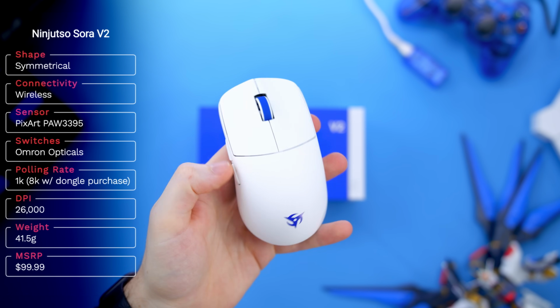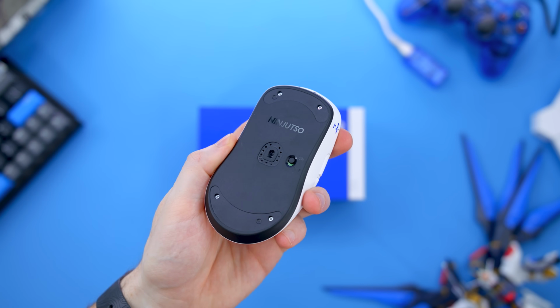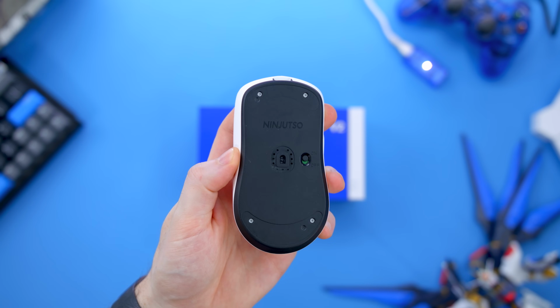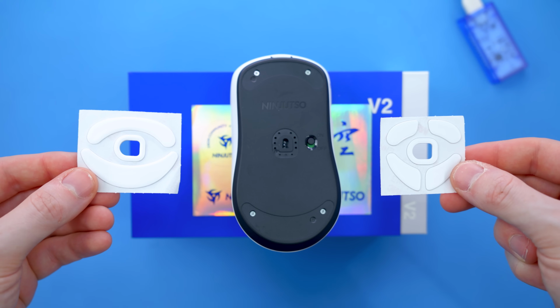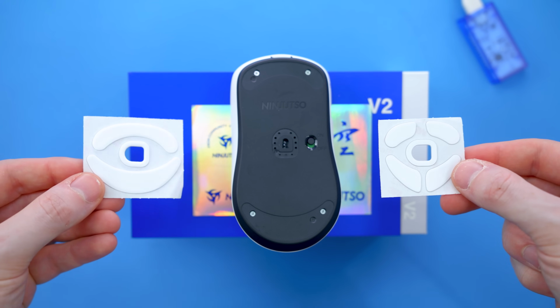Now one of the things we've been seeing more and more, and I like the fact they do this, is that stock the mouse comes with no skates underneath. And they do that so you can choose which of the two PTFE pairs you prefer to use, because both are included inside the box, with either a smaller or a larger surface area. And since aftermarket skates are just more and more popular, it lets you just pop them on day one as well.